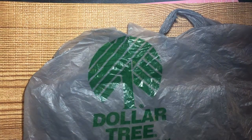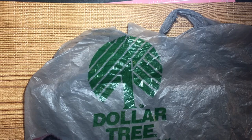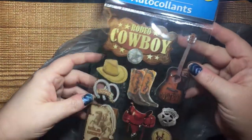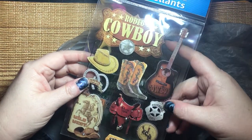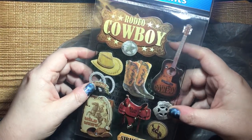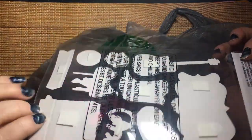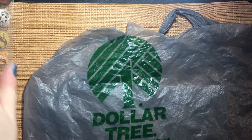Next thing, I actually went to the Dollar Tree because I was looking for Hampton Art stamps that somebody had mentioned they had a bunch of there. So I wanted to see if they had any, but they didn't. But I did find these stickers. They're like 3D cowboy stickers, Western. I don't know when I'd use these either, maybe for a card for a boy or a guy. This says Cowgirl Radio. Rodeo. Anyway, you get 10 stickers for a dollar. They have a little adhesive on the back. They're 3D-ish.